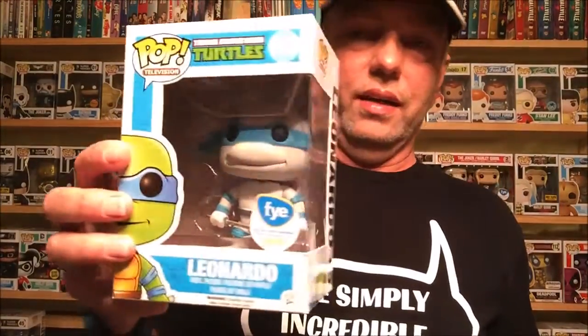Let's see. What is my newest pop pickup? And this one was tough because I can't remember for sure. But I believe it is the FYE black and white Leonardo, which I think is a pretty cool one.